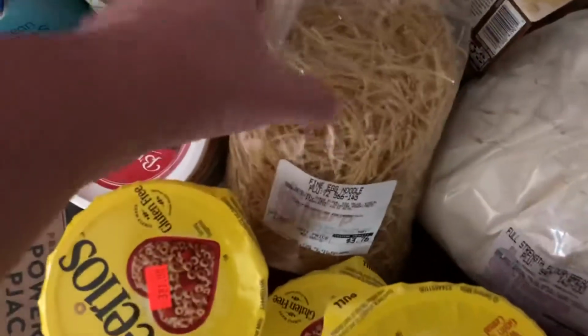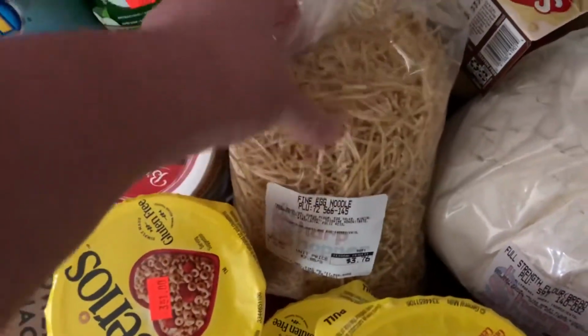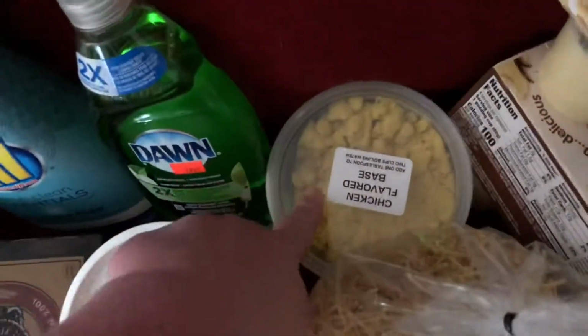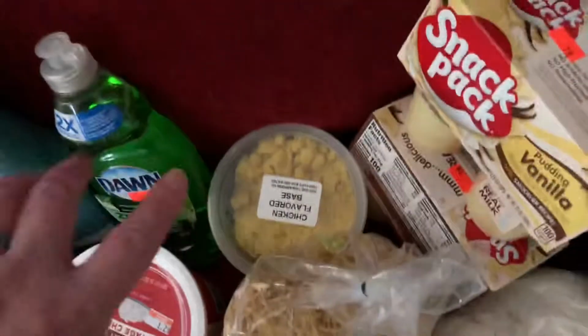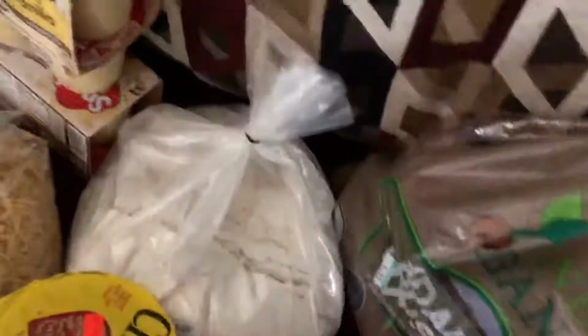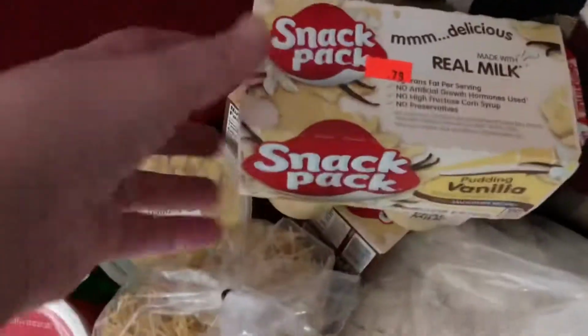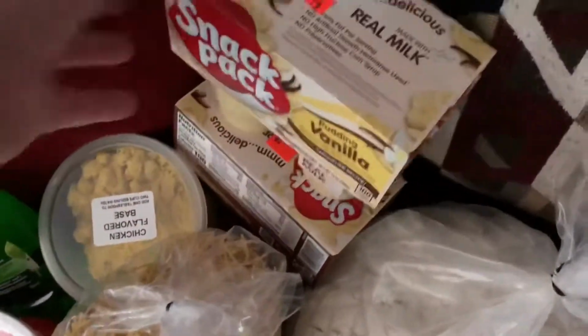And then we got some noodles here for chicken soups and for soups and things. Some chicken flavored base just to add a little bit more flavor to it. Some pudding because lunch boxes and yeah, that's my life.